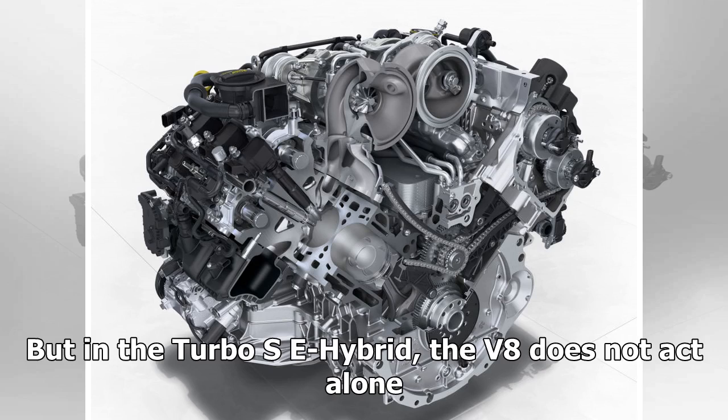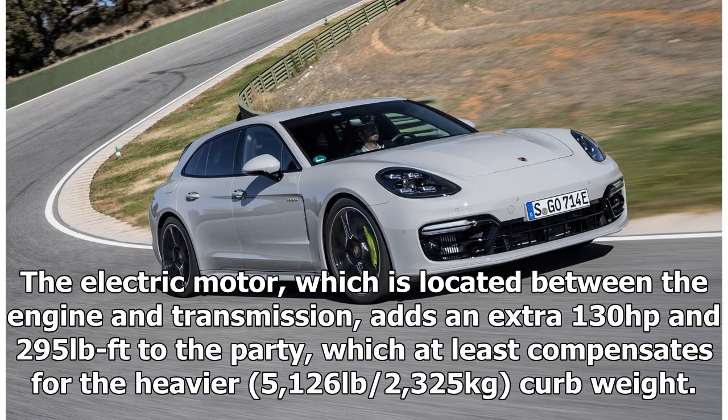But in the Turbo SE Hybrid, the V8 does not act alone. The electric motor, which is located between the engine and transmission, adds an extra 130 horsepower and 295 pounds-feet to the party, which at least compensates for the heavier 5,126 pounds, 2,325 kilograms, curb weight.